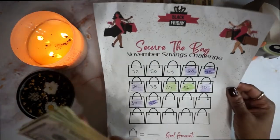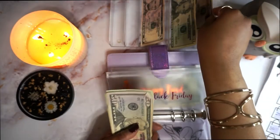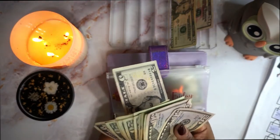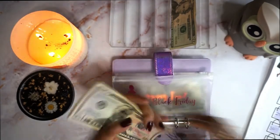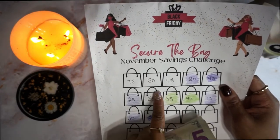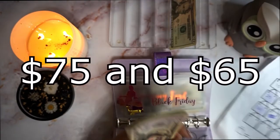So Black Friday, today we're going to do secure the bag, and we're going to do 55 and 50. So 50, 5, and 50. All right, so I think we just have one more paycheck, and that's gonna be paycheck 2 for March. So it's 75 and 50 that we're gonna do next time.